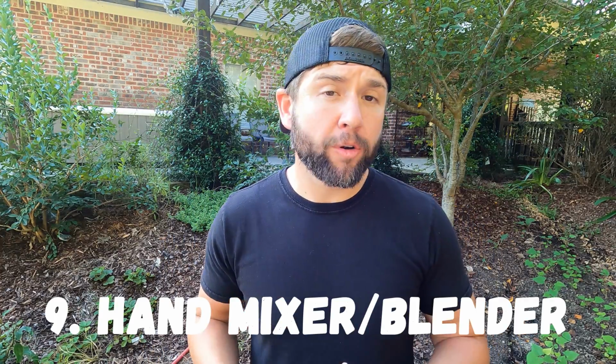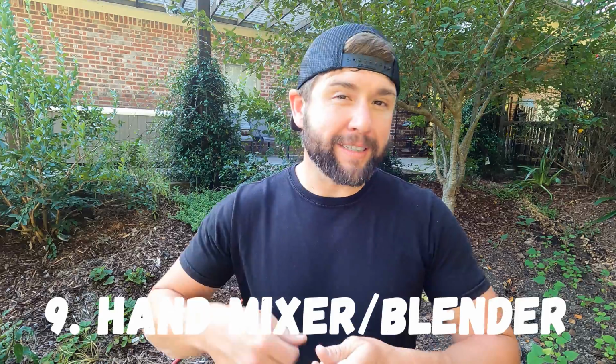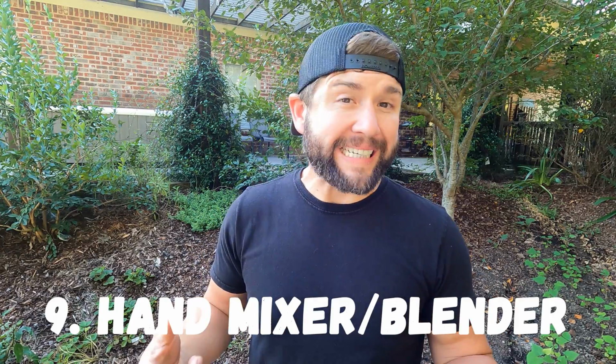Number 9 would be a hand crank mixer or hand crank blender. We saw these because a lot of people used to make or whisk eggs with them, or whisk cream with them. It's just good to have. Say you're making a dough. Say you're making something with an egg base. You need to be able to mix those things in. Having a hand blender is key.